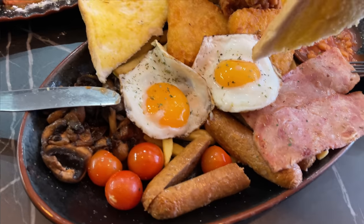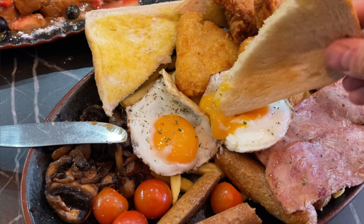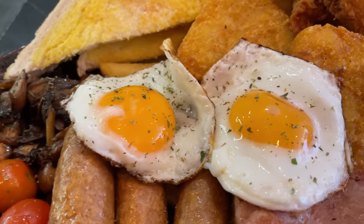Let's move on to the egg. Let's see if it's runny. What I'm gonna do is I'm gonna get some of the toast. I'm just gonna give it a little poke, because I like a runny egg. That's how I like my eggs. And yeah, look at that. Look at the run on that. I'm loving this place so far, man. That sausage was delicious. A nice couple of runny eggs with some good toast.